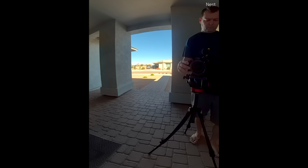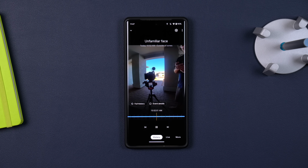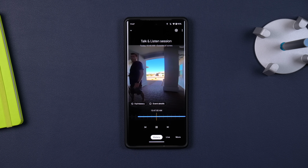Plus, there's no real record limit on events. While filming the doorbell and standing in front of it for a while, it would record 3 or 4 minute clips with no problem. Now, if you want to rewatch that door-to-door salesman's entire pitch, you can go right ahead. With all of these features included for free, do you even need to pay for 24/7 footage with Nest Aware Plus? I would say no, it's not necessary with this doorbell, and here's why.